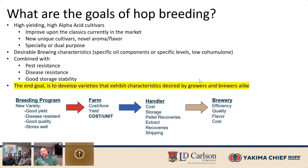Or maybe we're looking for specific levels such as low cohumulone. Historically, low cohumulone has been associated with less harsh bitterness, kind of a smoother bitterness. That's a little bit debated currently, but with the bittering varieties, a lot of brewers will really look for low cohumulone levels. So things like that will factor greatly into the process of deciding how to make a variety move forward, or how do we change it, what do we cross it with to achieve the end goal.